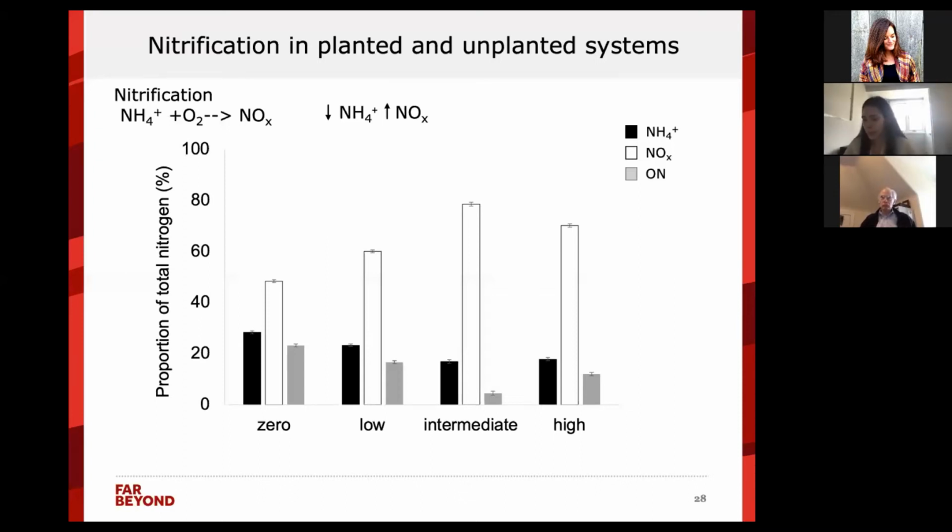We found relatively higher proportions of nitrate, which is shown in the white bar, and lower proportions of ammonium and organic nitrogen, in the black and gray bars respectively, with higher planting densities. So put kind of simply, we believe that this shows that the higher planting densities have a better potential nitrification, or they're more effective at nitrifying.